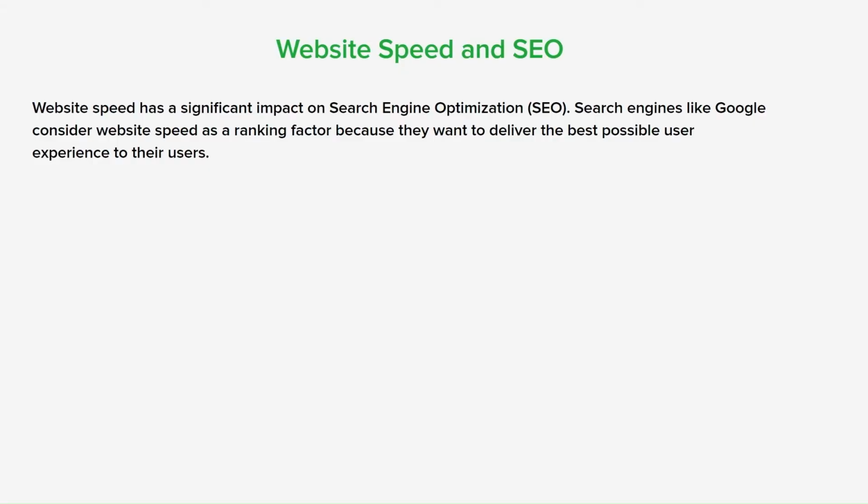So now let's talk about how website speed affects SEO. Website speed has a significant impact on your search engine optimization. Search engines like Google consider website speed as a ranking factor because they want to deliver the best possible user experience. So here's how website speed affects SEO. Google has officially confirmed that website speed is a ranking factor in its algorithm. Websites that load faster are more likely to rank higher in search engines. And Google aims to provide users with fast and relevant search results, so it rewards websites that offer better loading times.